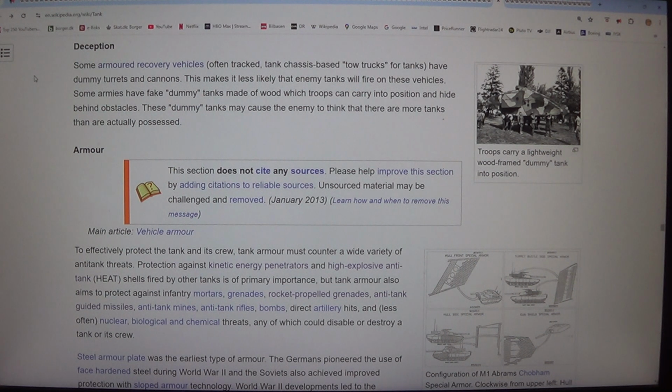Some armies have fake dummy tanks made of wood which troops can carry into position and hide behind obstacles. These dummy tanks may cause the enemy to think that there are more tanks than are actually possessed.